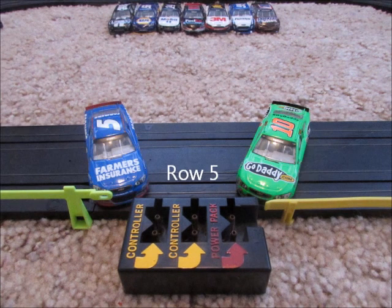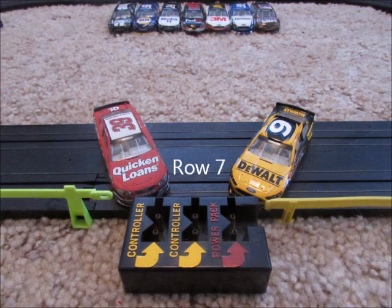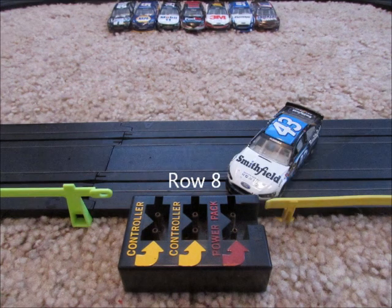Starting in row 5, we have the 10 car of Danica Patrick and the 5 of Casey Kane. In row 6 today, we have the 21 car of Trevor Bayne and the 42 car of Kyle Larson. In row 7 to start off this race, we have the 9 car of Marcus Ambrose and the 39 of Ryan Newman. And rounding out the field today, in row 8, we have the 43 car of Eric Almirola.